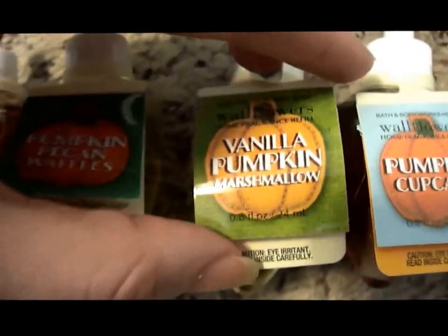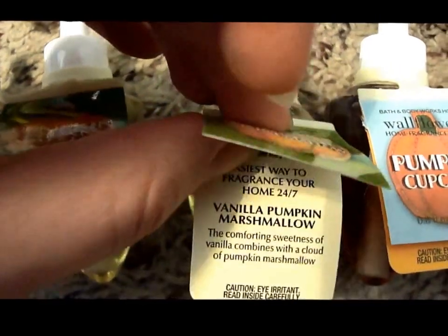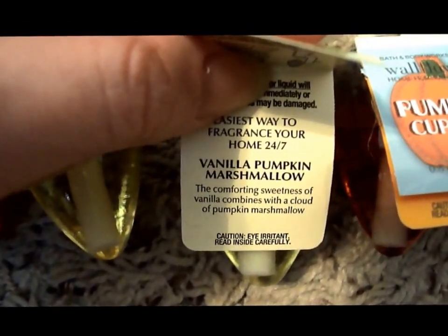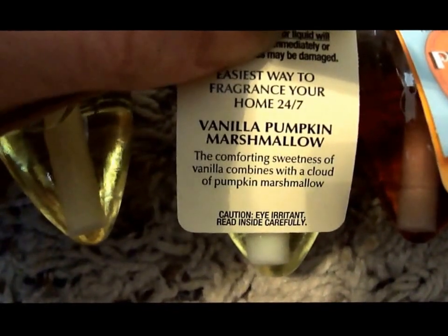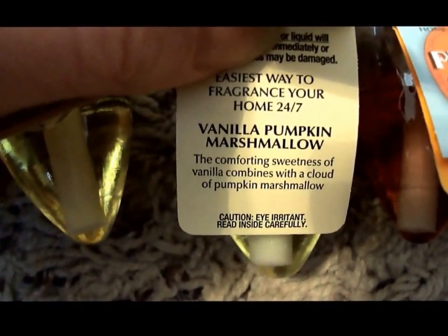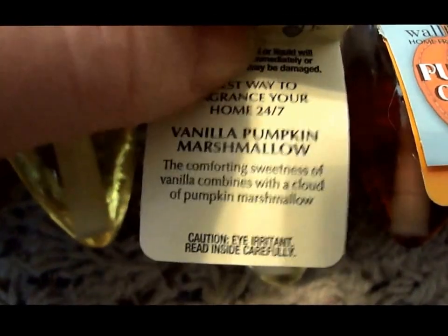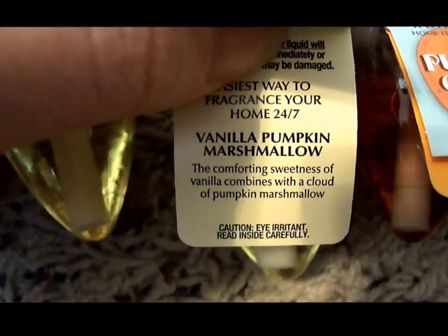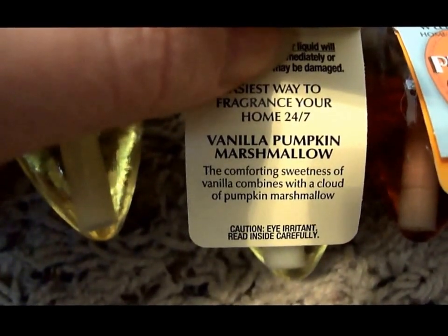That sounds right. I have vanilla pumpkin marshmallow. Anything with marshmallow in it, I love. It's not a smack you in the face kind of scent, but I just love that fluffy, marshmallowy, cupcakey, frosting kind of scent. Okay, so vanilla pumpkin marshmallow: the comforting sweetness of vanilla combines with a cloud of pumpkin marshmallow. That sounds amazing. That sounds like something I want to dive into, Scrooge McDuck style, like a diving board into a giant vat pool filled with marshmallowy, cloudy, pumpkin-y goodness. I am fat.